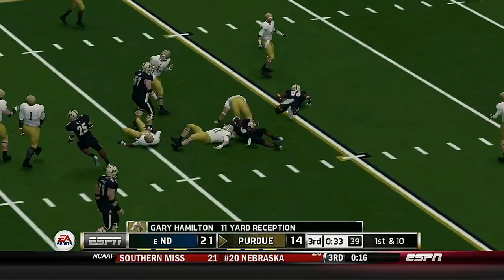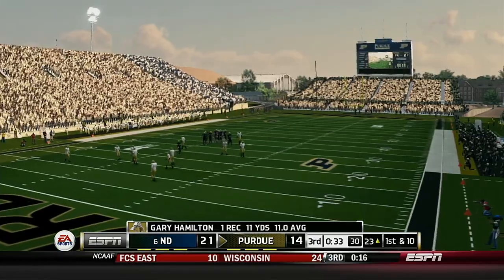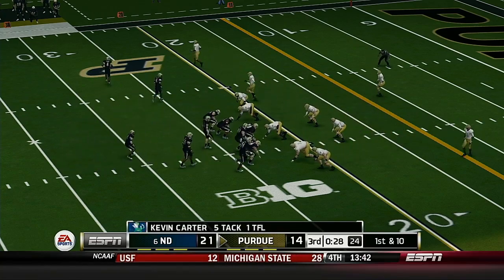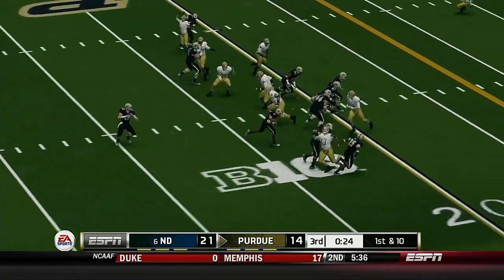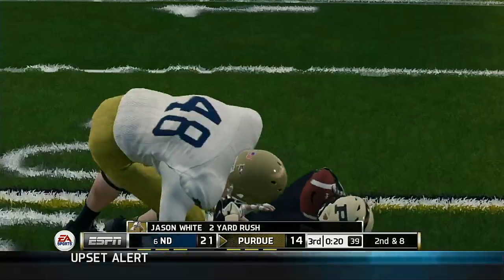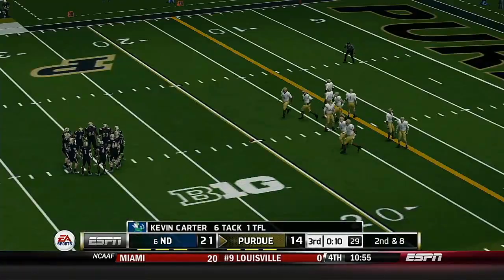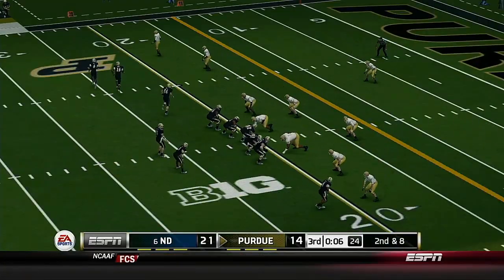Fires out to his wideout. That's a great tackle at the 23. The stop at the 20-yard line. Call it a gain of 3 yards. That makes it second and eight. Second down, 8 yards to go. Ball on the 20-yard line.